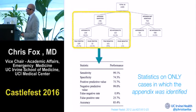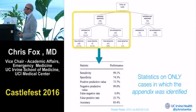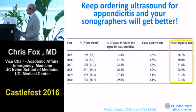This is the math on when they actually found the appendix. Well, then their sensitivity went through the roof to make an accurate diagnosis for appendicitis or not. 99% if you can actually find the dang thing. And so that's the deal.